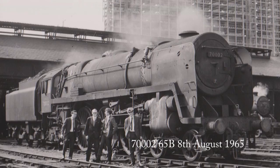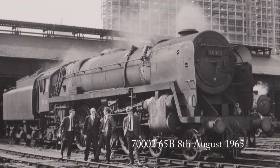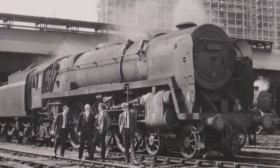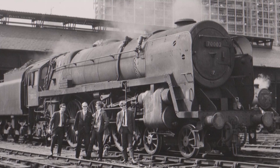And here's a picture of us, the merry gang who went on the 1965 holiday, at St Rollox Shed with Britannia 7002.